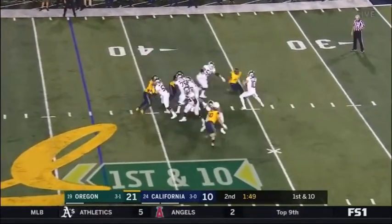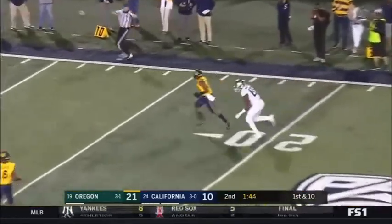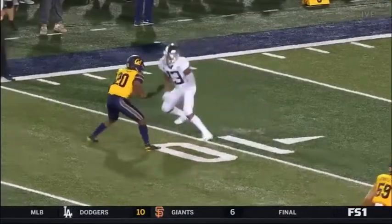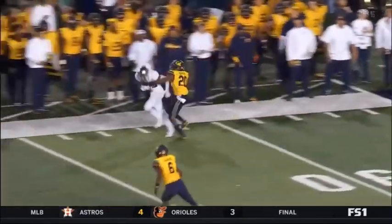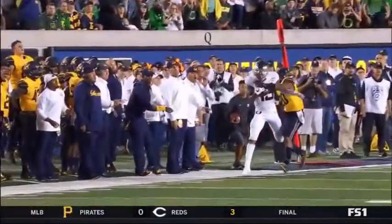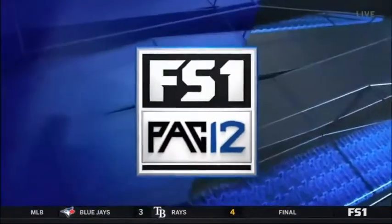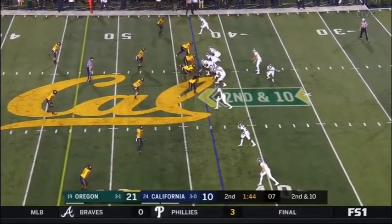Herbert steps up again. This time he overthrows his intended receiver, Kano. Just an unbelievable play here. Mitchell once again pressed at the line of scrimmage, leaving room on the sideline for Herbert to put the ball in. Just an exceptional throw, great touch there, and heads up play and grab by Mitchell. Mitchell's having another big day. Last week against Stanford, they couldn't cover him, and it looks the same tonight. 4 catches, 88 yards from Mitchell tonight.